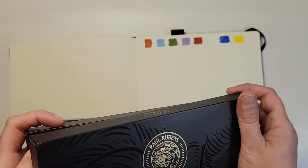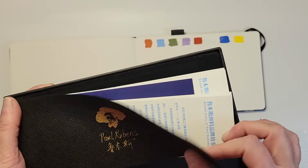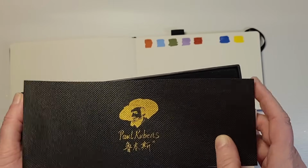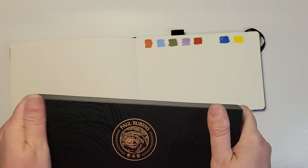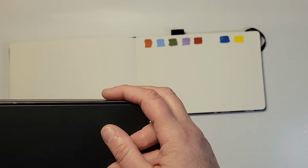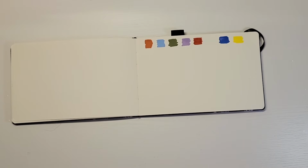They're in tubes, so I was clearing out an empty palette I had, and I have like 10 empty quarter pans, and I need 12. So might have to get a few of those off of Amazon. But yeah, that's the Paul Rubens 14 colors. Super cool. I'll leave that to the side to remind me to swatch them at the end.